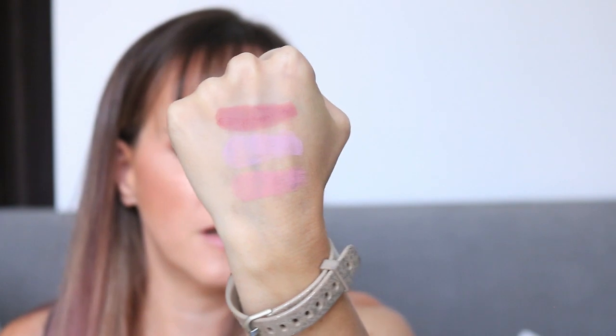So again, not the same at all. But it was like, oh, I think there's a shade in that palette, but it's not. So that's what I'm finding with a lot of the dupes that I was finding. They weren't the same, but they were close. I feel like a few of the shades. Sorry, I did bring a lot of palettes.